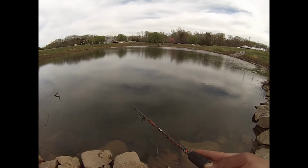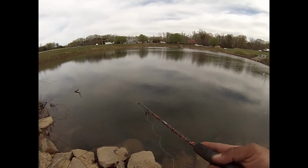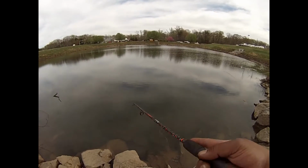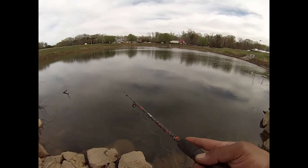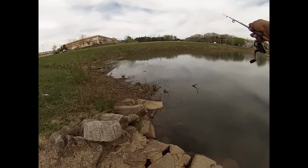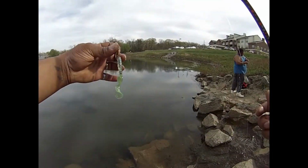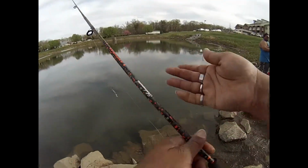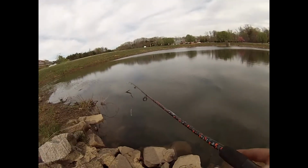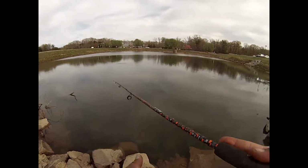This long curly tail is going to help that lure produce a lot of movement from that tail, which in turn will attract fish. So, works kind of good. Now, let's see what happens. Changing up the colors a little bit. I kind of want to put a jig head on here just to get a little bit more distance out of it.